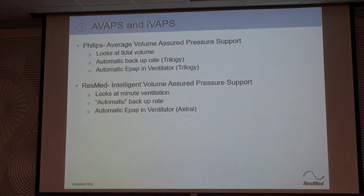And again, the difference: Philips, it's AVAPS, average volume assured pressure support. Ours is iVAPS, intelligent volume assured pressure support. Biggest difference is they look at tidal volume and we look at minute ventilation. A little bit different, trying to do the same thing. In the Trilogy, they have an automatic backup rate, meaning you can set it, if I understand Philips correctly. I think in the first few minutes when the patient's on, if you put it in auto mode, it actually learns their rate, and I think sets the rate to below what they breathe at.